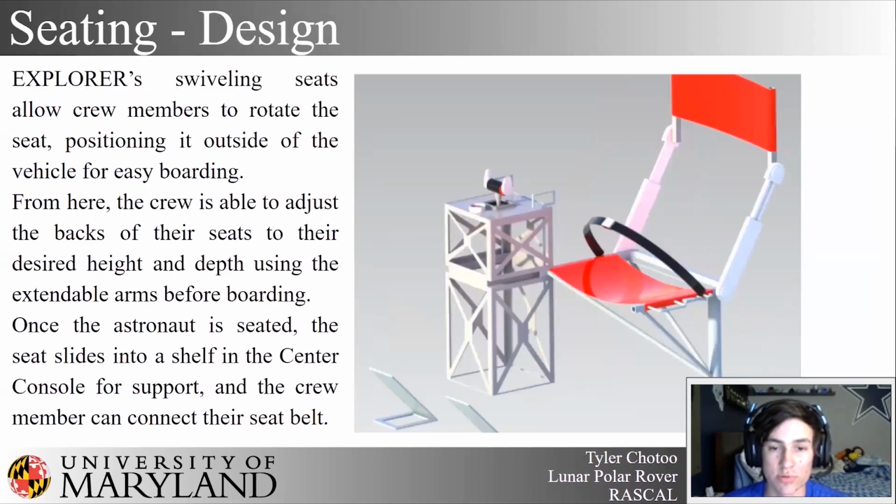What's special about Explorer's seats is that they feature a swivel provided by a pair of twin tapered roller joints in the main support beam. The swiveling ability allows astronauts to have easy ingress and egress to and from the vehicle. No more jumping in and out of the rover like in the LRV. These seats move outside of the vehicle to accommodate the moon's low gravity and the astronaut's limited dexterity.